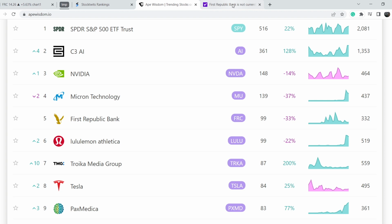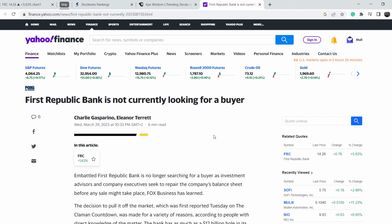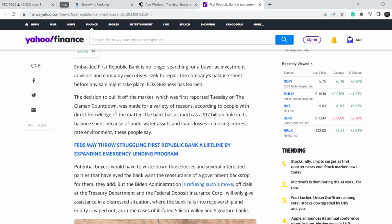The only news that might be a catalyst, but nobody knows what the sentiment of this catalyst will be. Let me show you this article that was published just several hours ago on Yahoo Finance, and it says First Republic Bank is not currently looking for a buyer. So, quite an interesting update, and let me show you this.